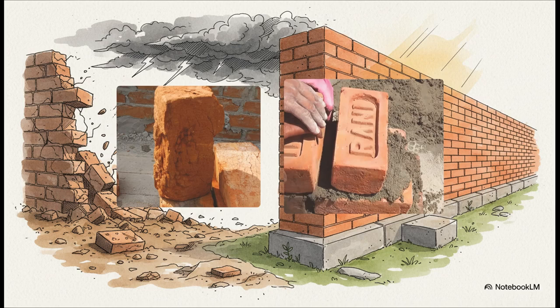All right, next up, materials. You've heard it before. A chain is only as strong as its weakest link. Well, a house is only as strong as its weakest brick. On the left, you've got these weak, crumbly, uneven bricks. That's a disaster waiting to happen. On the right, you see strong, uniform, well-made bricks. That's what you need for a wall that's actually going to stand up to some real pressure.